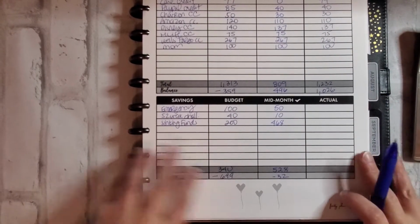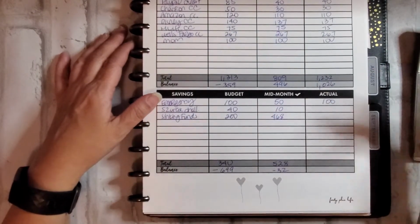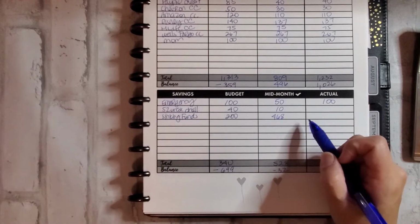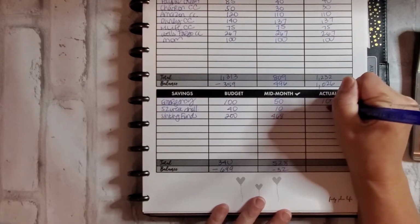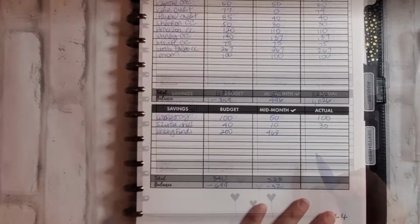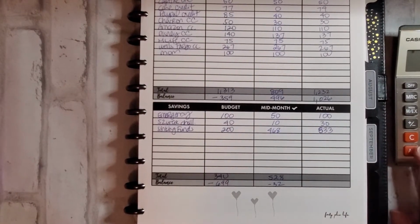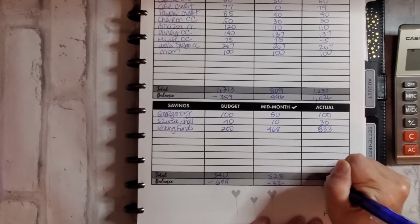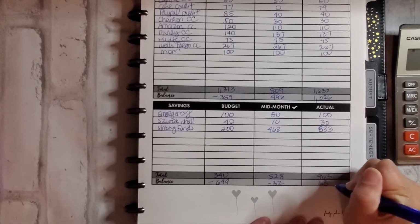So, doing the final bit here is the savings section. My emergency fund, I ended up putting in $100 because $50 comes out of my paycheck automatically each month and gets deposited into my emergency fund. My 52 weeks challenge, this is for July, I ended up putting in 30. So I did not do the 40, I did 30. And then my sinking funds, I had to double check. For my sinking funds, I ended up putting in $833 for the month of July. So adding that up gave me a total here of $963 minus 1026. That gives me $63 left for the month.